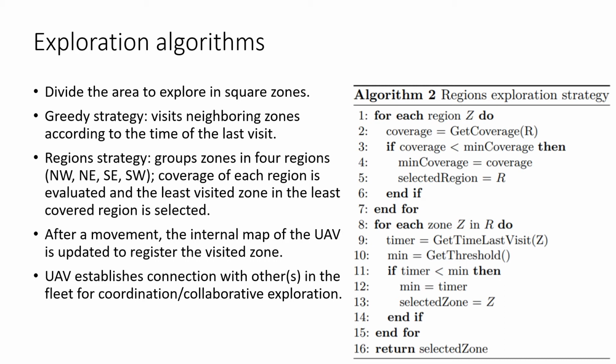After performing a movement, the internal map of the UAV is updated to register the visited zone, and after that, the UAV establishes connection with other UAVs in the fleet for coordination and collaborative exploration.